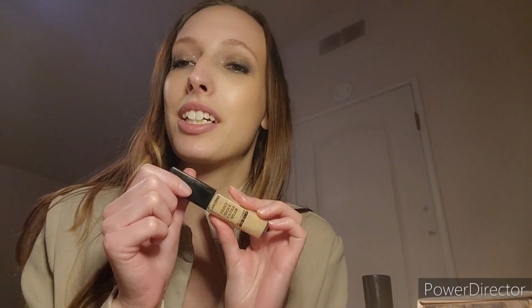I tried their foundation a few years ago, and I wasn't overly in love with it. I do want to try it again, but this one was absolutely perfect, and I gotta be honest, I love the packaging. I love this flower on top, but this was, again, just one of those perfect ones. I wasn't expecting to love it, and I just completely fell in love with it. I think I also got this during one of the Ulta Beauty sales this year.